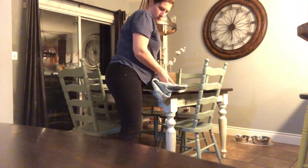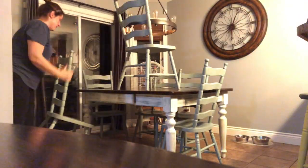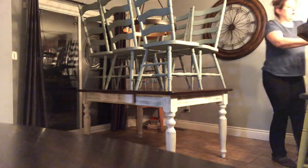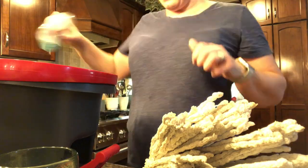I also clean my powder room, which is downstairs, the same way as I clean all the bathrooms. Then I move on to the floors. I put all my chairs up on the table before I wipe the table down, and I clean the floors. Now my husband helps me, and he's the one that vacuums, so you don't actually see him vacuuming, but he's the one that vacuums the floor, and I wash it.